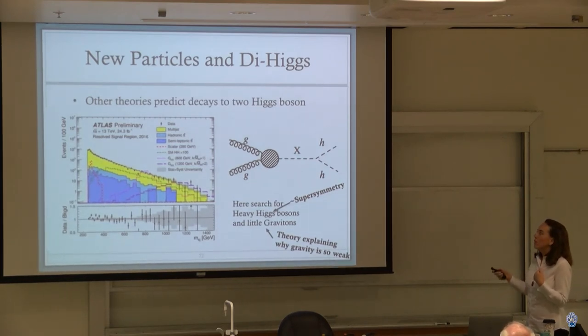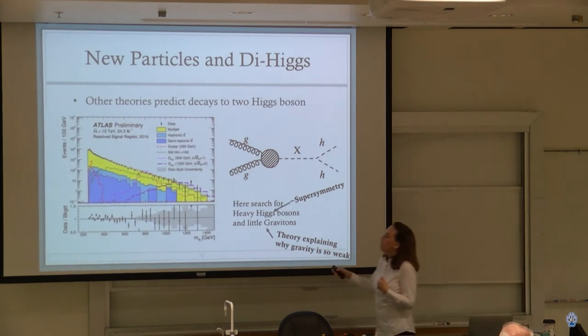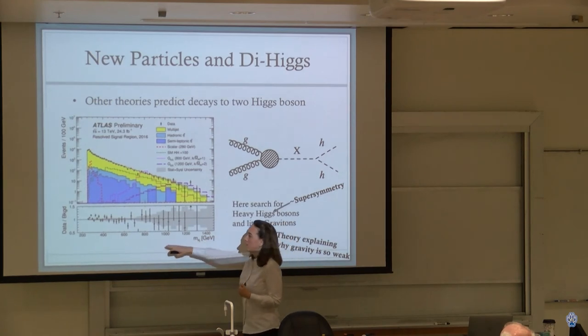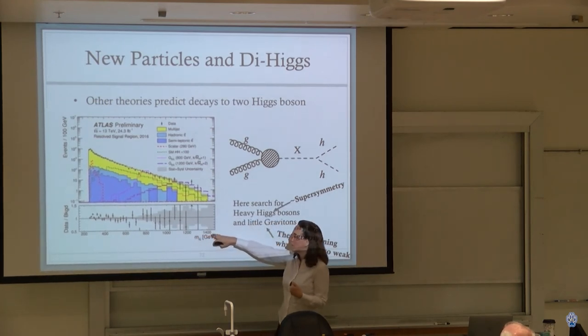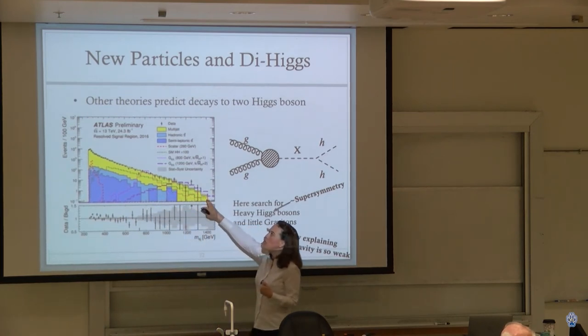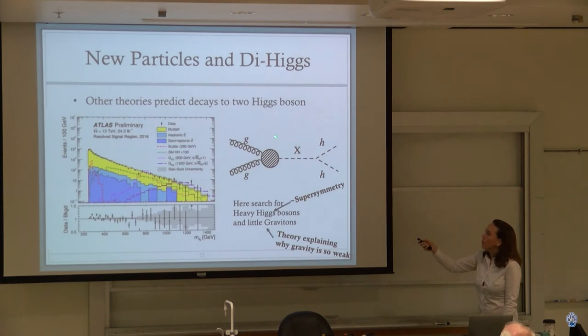So as we're looking for the Higgs decaying into two Higgses, we're also looking for a large, heavy Higgs decaying into two Higgses. This is a plot showing what that would look like on our mass graph. Now instead of going up to 125, we're going up to 1,400 GeV. So really high mass. Do we see some new particle out there like we saw the Higgs? So we look for a very heavy Higgs.